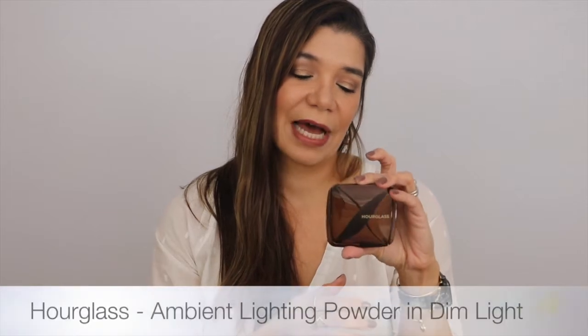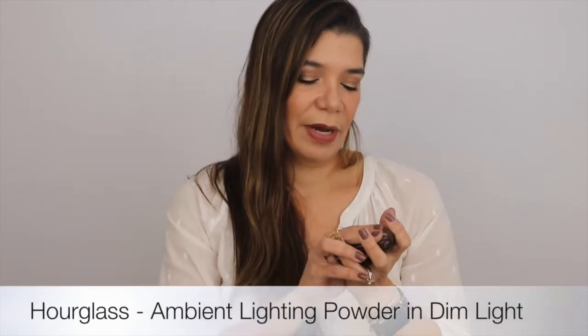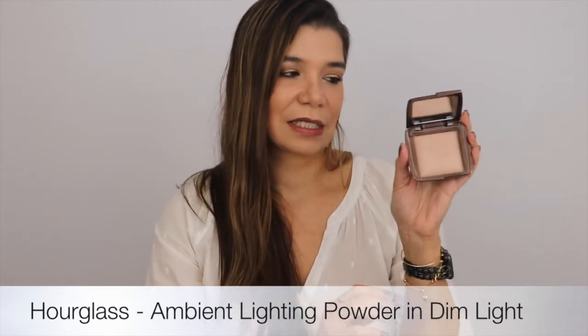The last one I want to share with you, now that I'm all teary-eyed and should pause this, but okay, is the Hourglass Ambient Lighting Powder in dim light. I have mine in dim light, and it looks like this, and it's a compact powder.